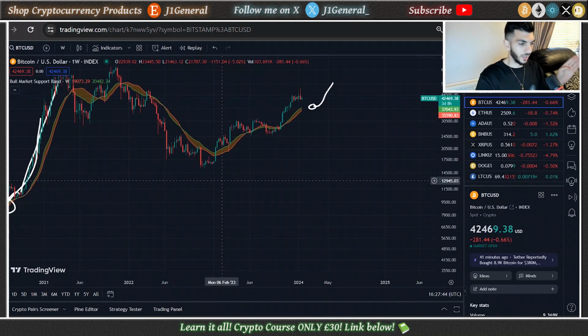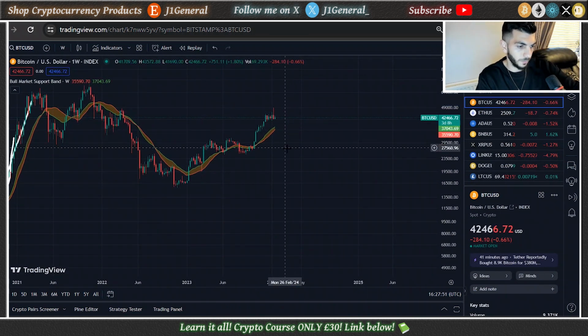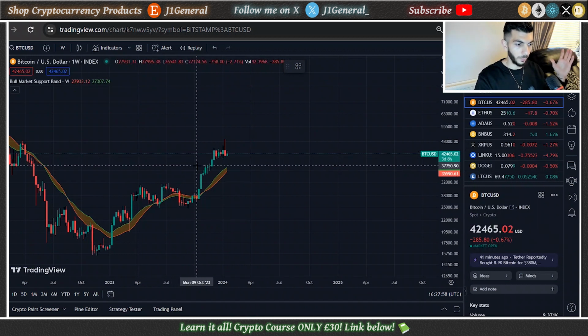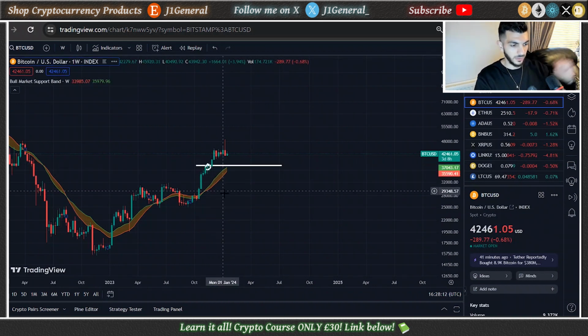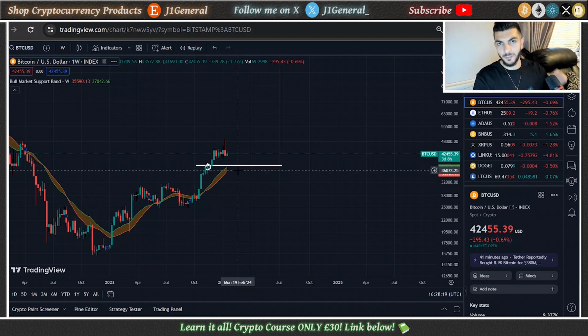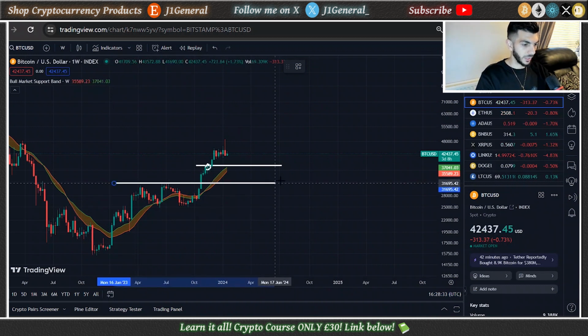However, if we break down below the bull market support band, I'm going to give you guys some key levels to watch out for. I'd assume that the first point of support for the bulls would be this breakout point here of 38k. That is the point where price broke out from. It was resistance for a few weeks before we ultimately broke out. So I'd say that is the first line of defense for the bulls. But even so, by the time we get to the bull market support band, it might actually be at 38k anyway. So if we break down below 38k, what is your next level of support for the bulls? You would have to say it would be this 31.5 to 32k area.